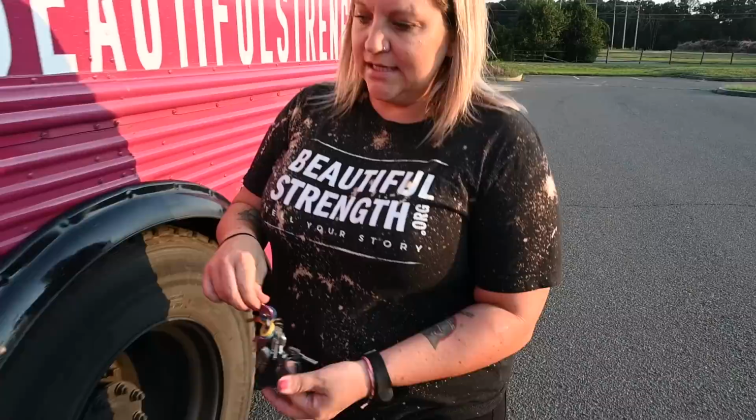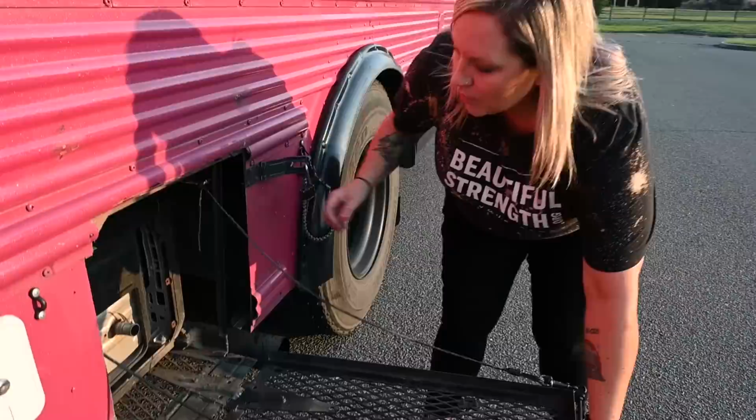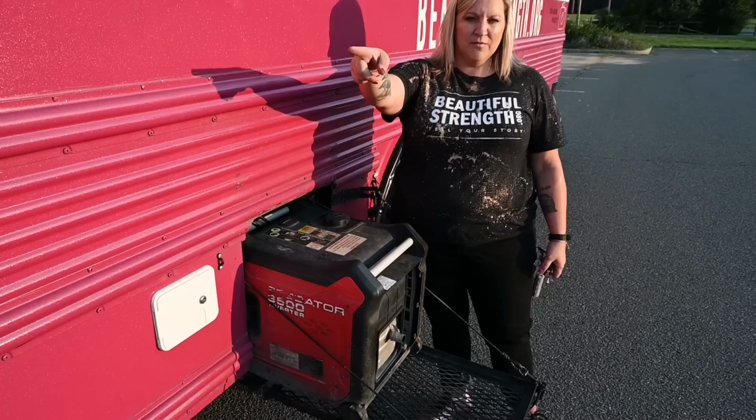And then I added a lock to the diesel. So that was new. And then this thing, the generator, when I installed this, I had a couple different people help me do this. My water is right here too, so there's a water fill up. And then this thing pulls out, and then I'm able to run a cable from here to the front of my bus. I'm a 30 amp input.